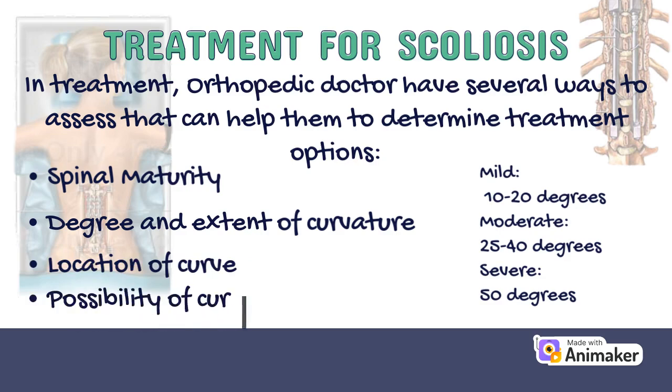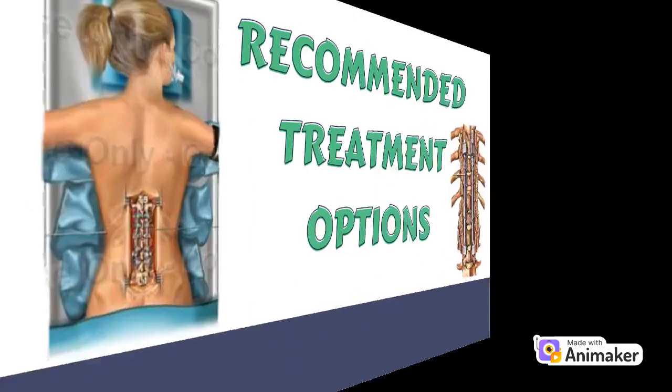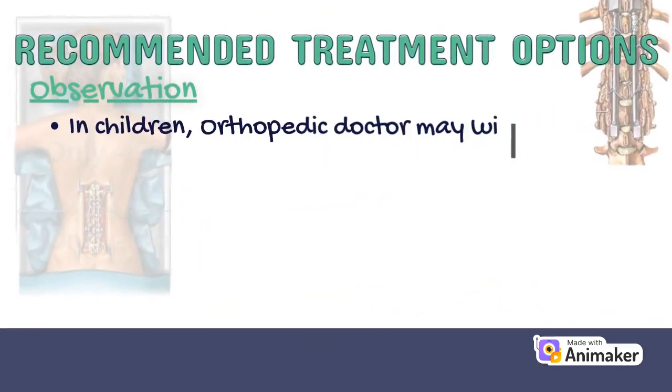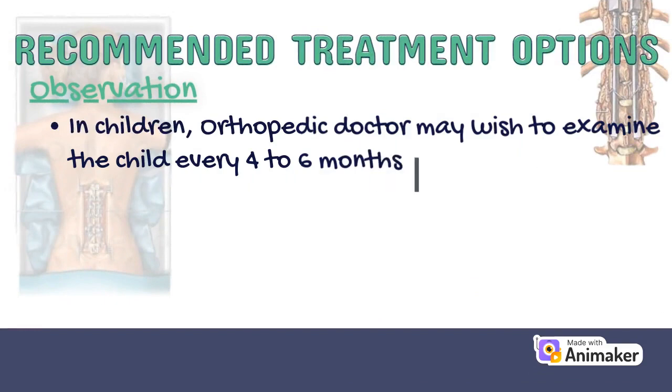Possibility of curve progression. Patients who have large curves prior to the adolescent growth spurt are more likely to experience curve progression. After these variables are assessed, the following treatment options may be recommended. Observation. In many children with scoliosis, the spinal curve is mild enough to not require treatment. However, if the doctor is worried that the curve may be increasing, he or she may wish to examine the child every 4 to 6 months throughout adolescence.